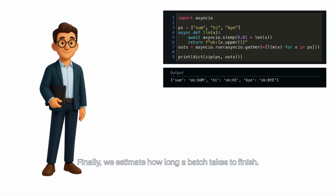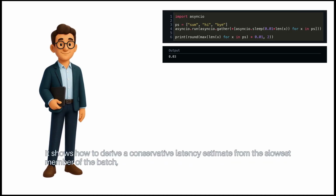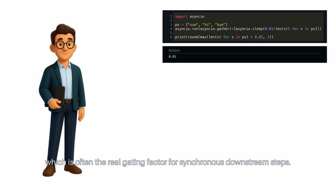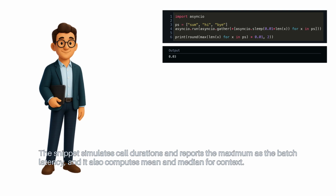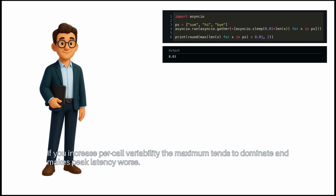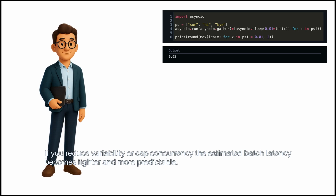Finally, we estimate how long a batch takes to finish. This snippet estimates batch latency using the longest simulated call. It shows how to derive a conservative latency estimate from the slowest member of the batch, which is often the real gating factor for synchronous downstream steps. The snippet simulates call durations and reports the maximum as the batch latency, and it also computes mean and median for context. If you increase per-call variability, the maximum tends to dominate and makes peak latency worse. If you reduce variability or cap concurrency, the estimated batch latency becomes tighter and more predictable.